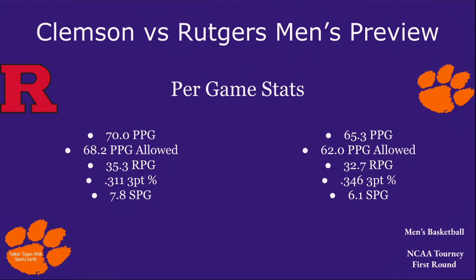And I haven't watched a lot of Rutgers this year, but they're a very good scoring team. As you can see, they average 70 points per game. So I trust in our defense. Our defense can also be a little inconsistent at times, but I do expect Brad Brownell to come out there and just do his job as a coach and counter Rutgers' offense.